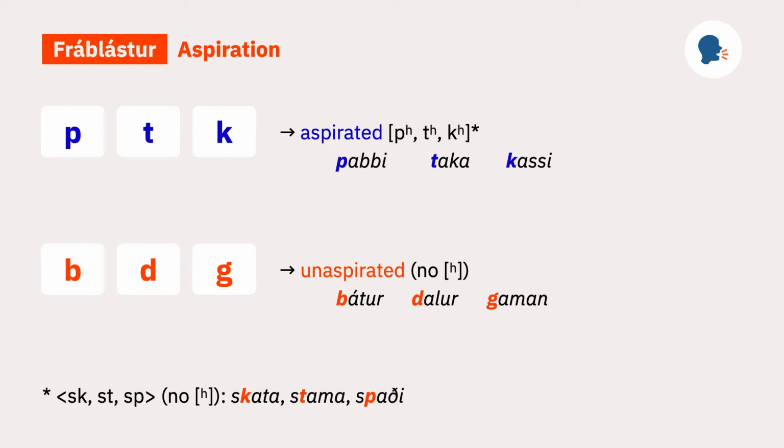At the start of a word, the letters P, T and K are pronounced with aspiration, or a small puff of air after the consonant sound. English actually does the same thing. Listen for the puff of air in words like pick or take. Pabbi, taka, kassi.